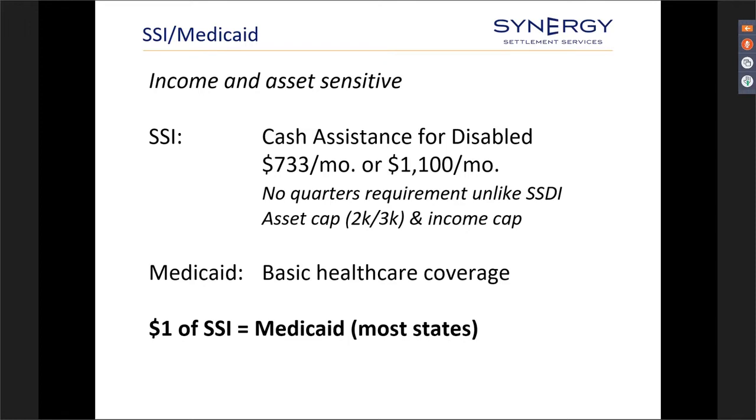And then the Medicaid program, which is the basic healthcare coverage, is what most clients who are indigent are going to be left with. And there are many different Medicaid programs, and it varies state to state. But if it's related to SSI, then $1 of SSI in most states is automatically going to qualify a client for Medicaid. So just be aware of that connection between SSI and Medicaid because it's important to keep the client eligible for SSI if in fact they're going to need that Medicaid coverage down the line.